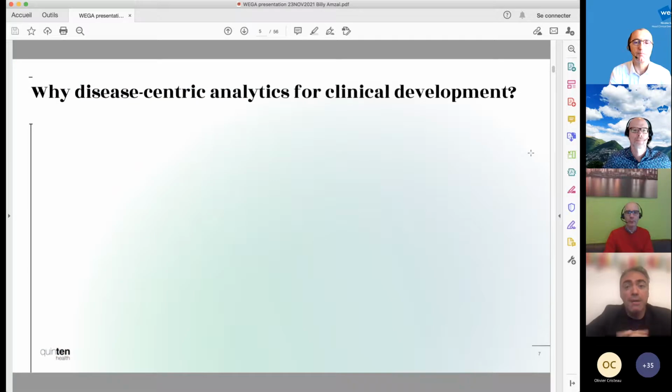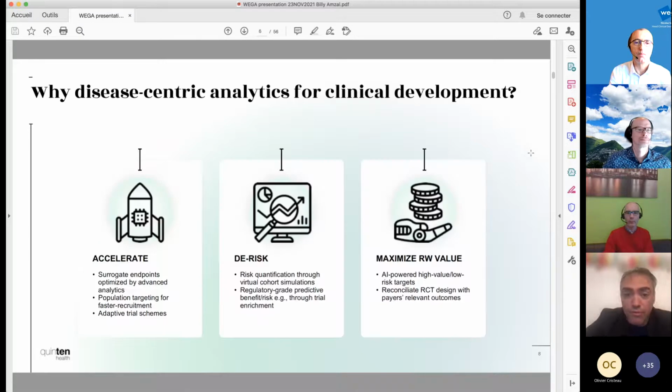So let's move on. So why am I talking about disease-centric analytics for clinical development? What would be the value of such approaches? So clearly we could group them into, let's say, three main categories.